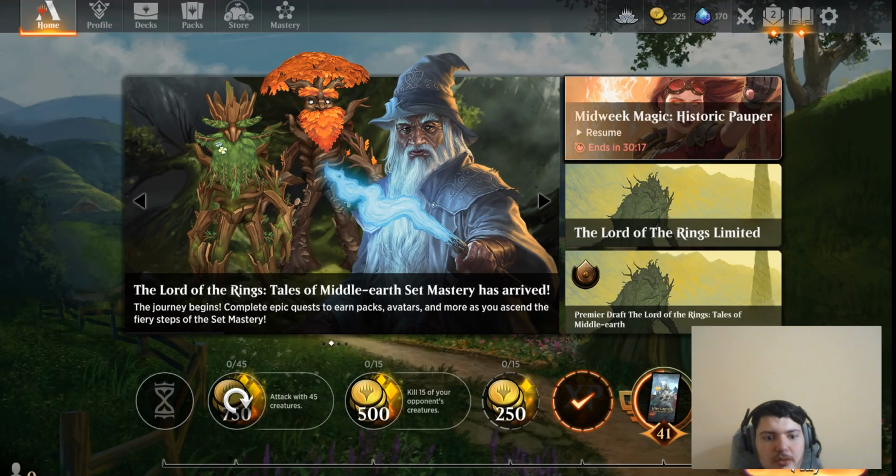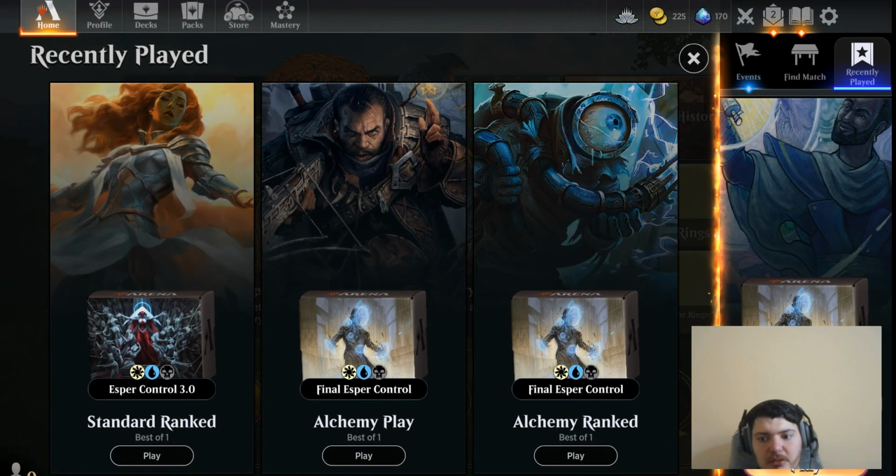We get to attack with 45 creatures for 750 gold, and we get 500 gold for killing 15 of our opponent's creatures. So let's go up and start playing.